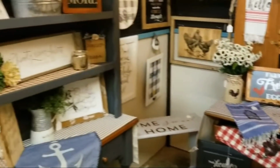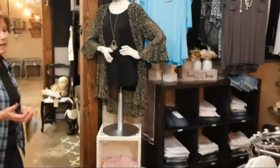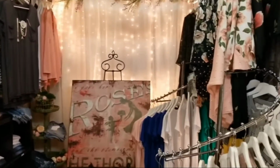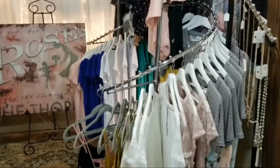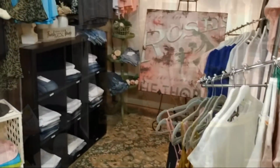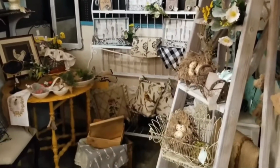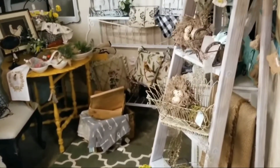So you've got furniture, you've got knickknacks, there is a section here with some clothing. I think she only allows one section of clothing, and it's a specific style. Here's another different booth. As you can see, the booths are pretty good size, and they're all decorated very uniquely.